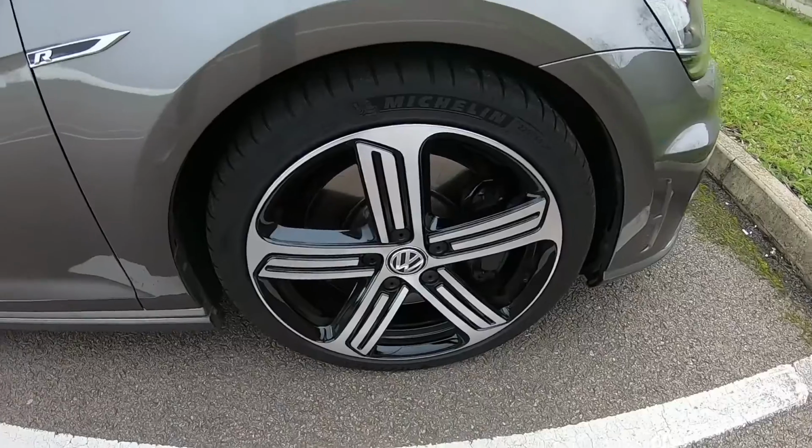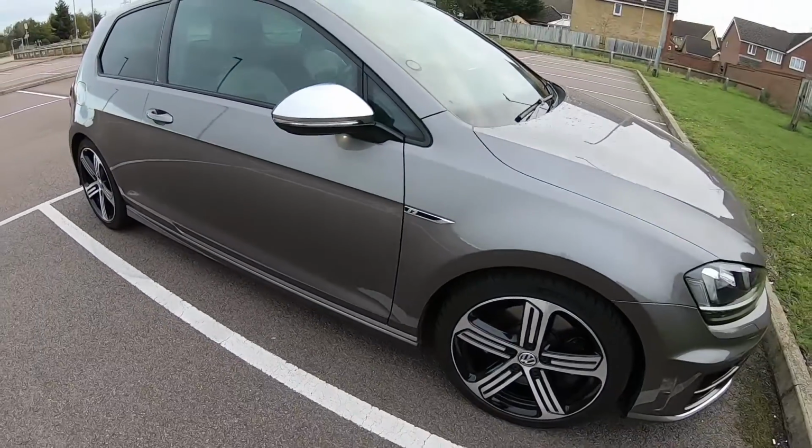Is the Mark 7 Golf all the car you'll ever need? Now, I've been thinking about this recently, having driven the Mark 8 Golf quite recently, a Mark 4 Ford Focus as well, and having owned this Mark 7 Golf R for over 4 years now. I'm pretty familiar with these kind of cars.